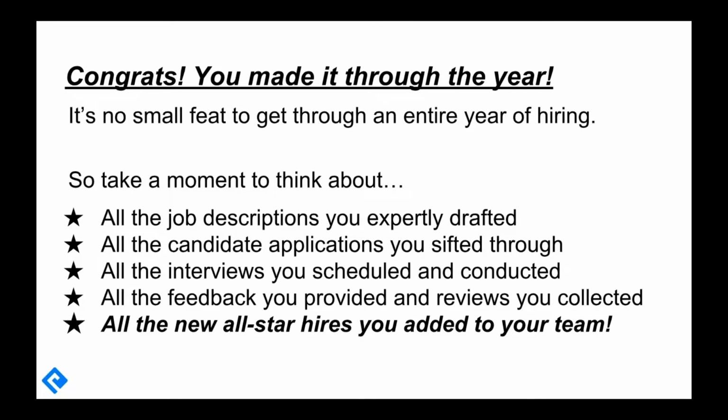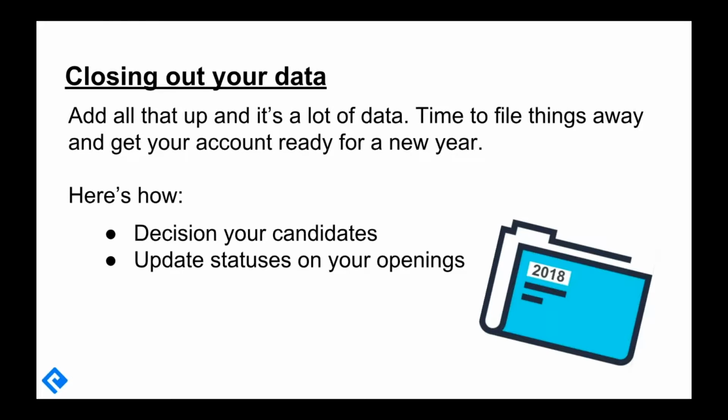First off, I want to tell you all congrats, because it's no small feat to get through an entire year of hiring. So take a moment to think about all the job descriptions you expertly drafted, all the candidate applications you sifted through, all the interviews you scheduled and conducted, all the feedback you provided and reviews you collected, and finally, all the new all-star hires you added to your team. Add all that up, and it's a lot of data.